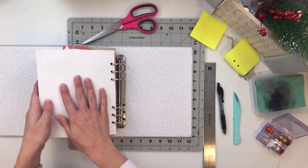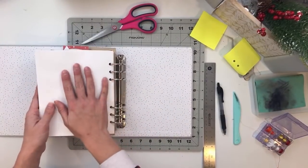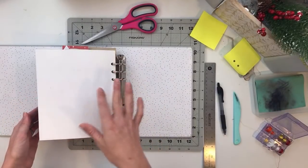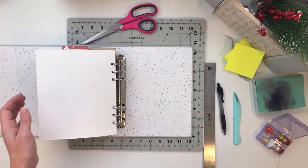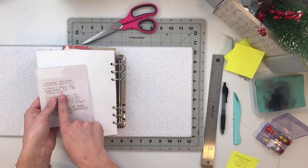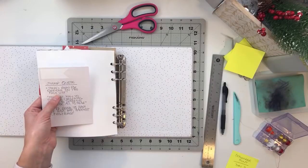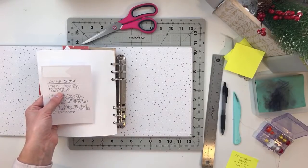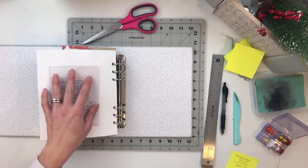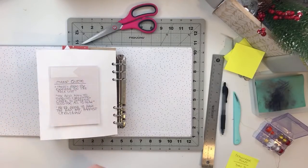And then the only thing I have left to do for this first half of my album is this page, which is just going to be like a quote. I'm going to stamp out a quote and put that on the background, which I think I had some ideas. I really like this quote. I don't remember where it came from. I think it's actually from Elf. It says, "There's room for everyone on the nice list," which I like a lot. I'm just going to stick this on here so I know what to do.